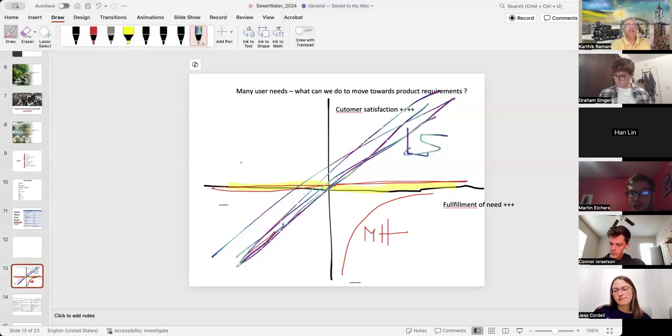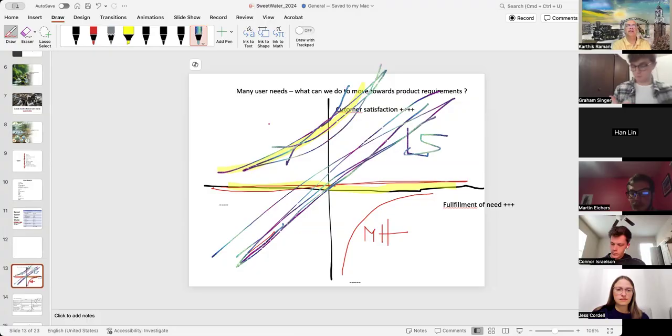And then there could be things that, I think one of you pointed out, right? Like, oh yeah, this is really cool. I didn't expect to have it, but now I have it, right? So that's like you're really delighted. You didn't even expect to have it. So you become extremely happy when that happens, right? So these are the delighters.